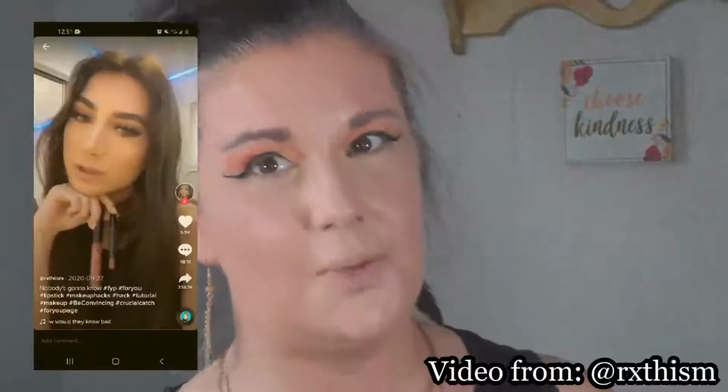Now on to the next tip, which is also another one about making your lips look fuller. But this one includes using a lip liner and not a lash curler. So here we go. Nobody's gonna know.